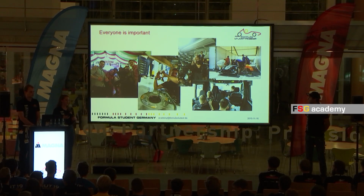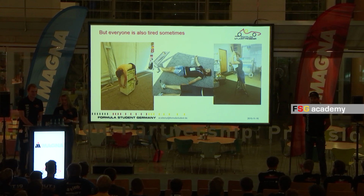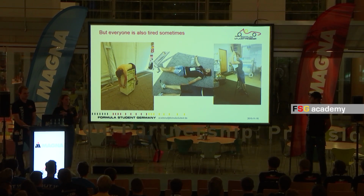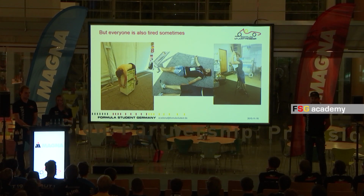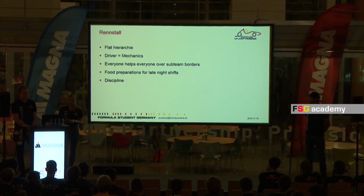But as I said, everyone is important. Everyone can also be tired sometimes. And especially in those times, it's pretty important that other team members can stand up for each other and help us out so that we can still succeed. So, to sum up, Rennstall lives off a flat hierarchy. A driver is at the same time a mechanic, and this is true for all roles in our team.